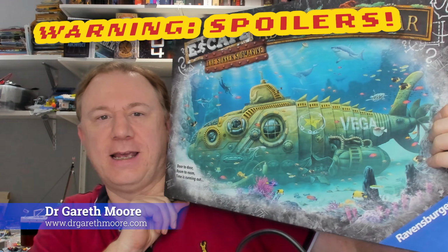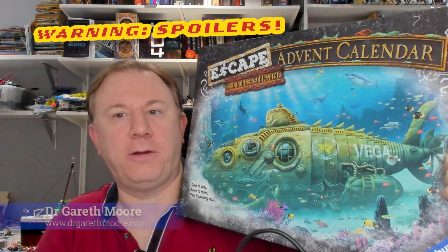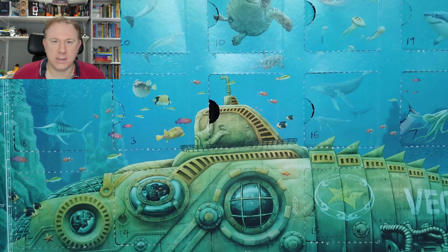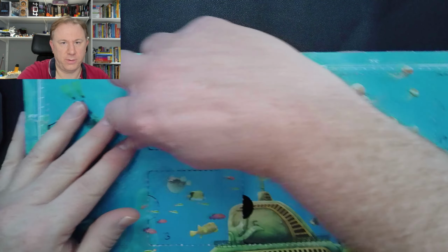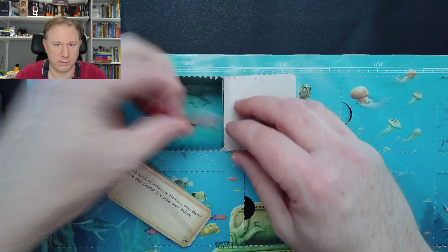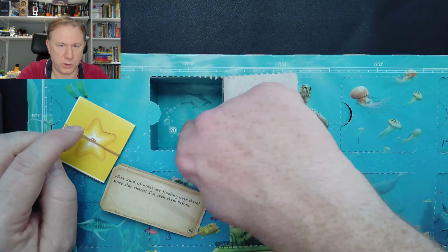Hello and welcome back to my day 20 solve of this Escape the Sunken Submarine, an advent calendar where each day you need to solve a little puzzle to work out where the next day's door is. Yesterday we worked out that door 20 was here at the top with this, I think, dolphin on it. So we opened it to check it was right, but we haven't yet tried the puzzle inside, and I saw there were some cards and something fastened with an elastic band, and here's the 20.